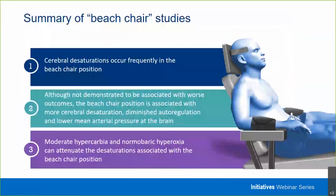So really showing very dramatically the impact of FiO2 and ventilation strategy on the incidence of cerebral desaturation in these patients. So just in summary, for beach chair studies, cerebral desaturations we know occur very frequently in the beach chair position, although it's very difficult to find neurologic consequences or worsening outcomes in the studies that we looked at. Beach chair position is associated with more cerebral desaturation, decreased autoregulation, and we know lower mean arterial pressures at the brain, which could result in severe neurologic injury. And moderate hypercarbia as well as normobaric hyperoxia can attenuate desaturations that were associated with the beach chair position.